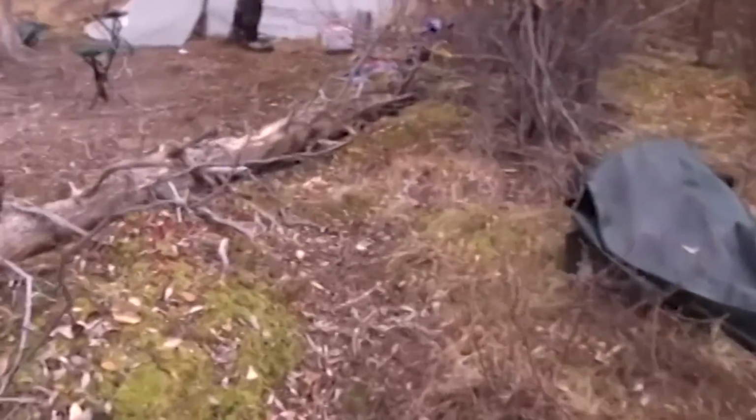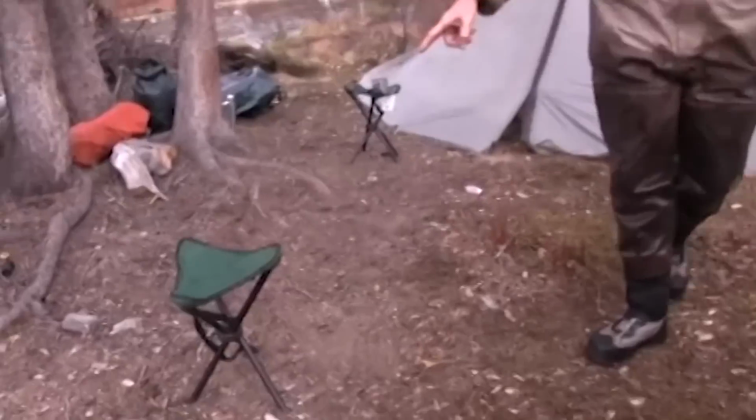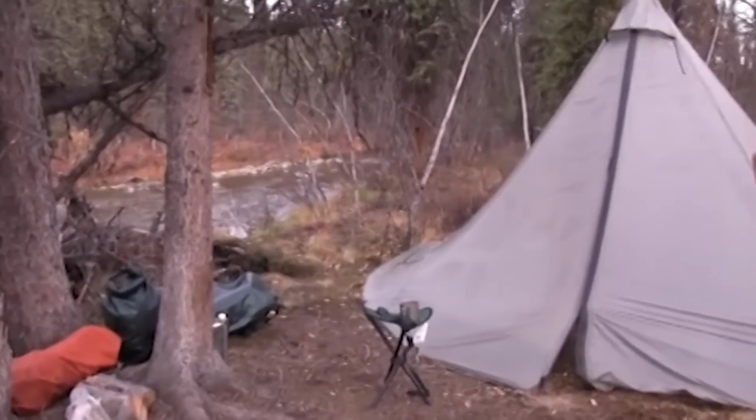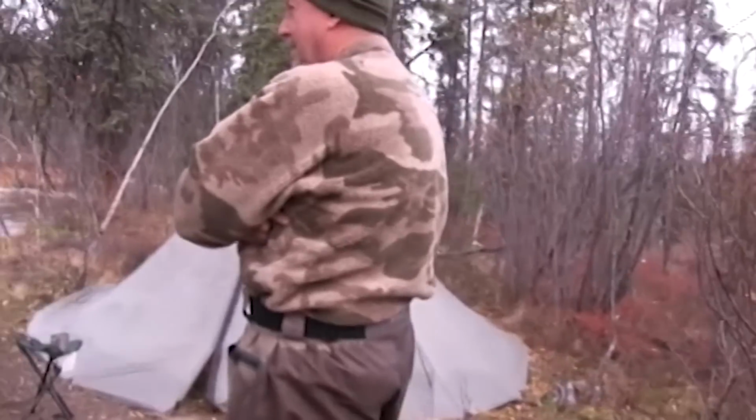This must be a favorite camping spot. See this? Chairs. They know what they're doing. Spotting scope. That's good. That's good. Let's get out of here.